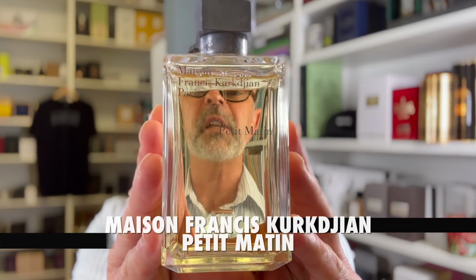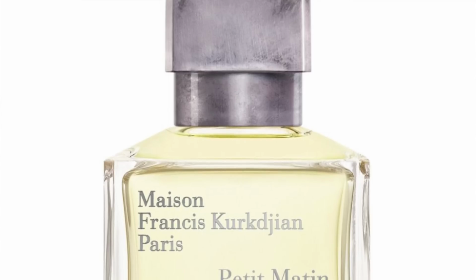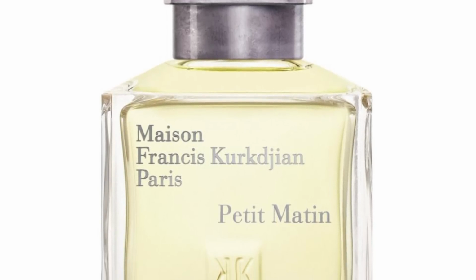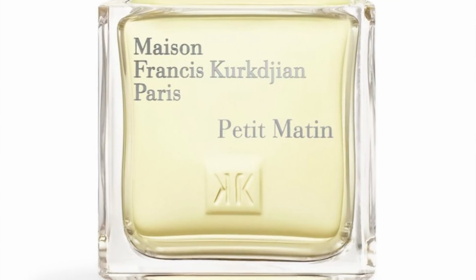This is Petite Matin, this one right here. This is probably the juiciest of all of the citruses from the house of Maison Francis Kurkdjian, and you can really experience the freshly juiced lemons that are in here. It's not as tart as other lemony fragrances. There's a softness about it and a sweetness about it, which I really love.